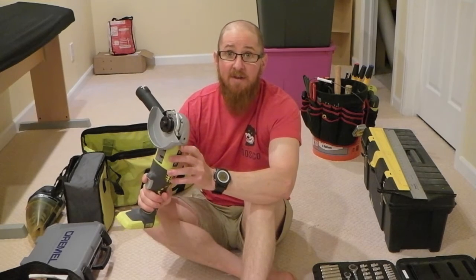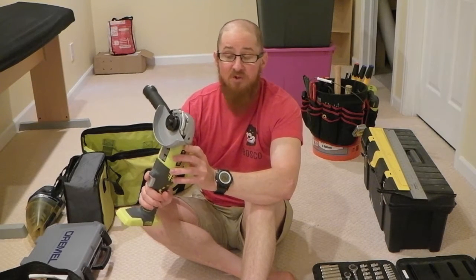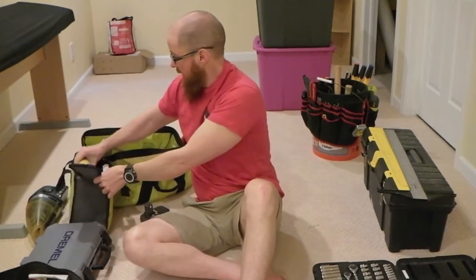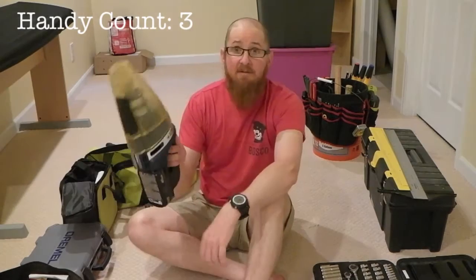Got a grinder here. That'll be super handy for grinding away fiberglass, cutting away metal, stripped bolts, all sorts of stuff. Sawzall. Should be able to cut through anything, steel, wood, fiberglass. It's a Sawzall. Alright, we got an impact drill here. That'll be great for engine work, any stuck bolts. Pretty handy to have.